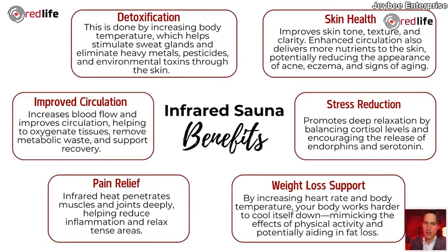Weight loss support by increasing heart rate and body temperature. Your body works harder to cool itself down, mimicking the effects of physical activity and potentially aiding in fat loss. Stress reduction promotes deep relaxation by balancing cortisol levels and encouraging the release of endorphins and serotonin. Skin health improves skin tone, texture, and clarity. Enhanced circulation also delivers more nutrients to the skin, potentially reducing the appearance of acne, eczema, and signs of aging.